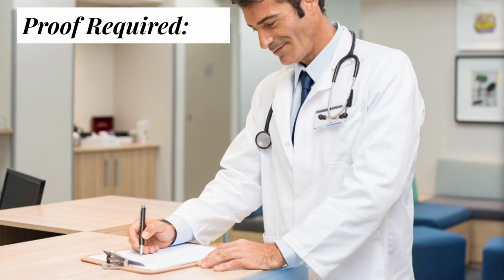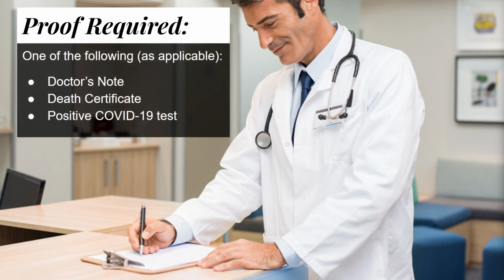Now, for any cancellation, we do require proof of the reason in order to provide the reimbursement. So in the case of medical complications or deaths, we require a doctor's note or a death certificate or a positive COVID-19 test as applicable to the situation.